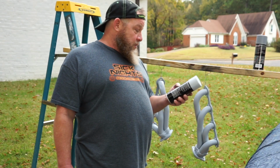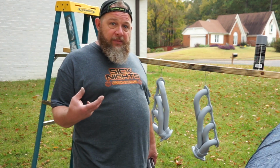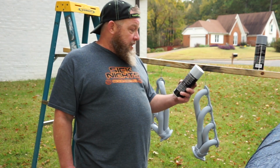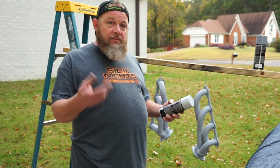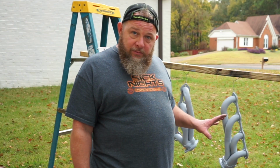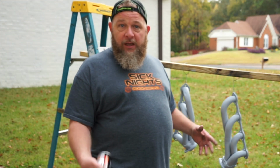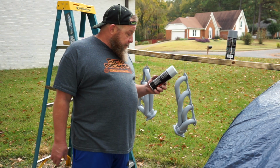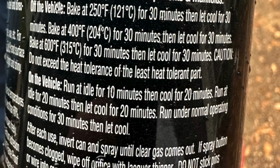So this is a ceramic coating, so you have to shake it really good to get that ceramic mixture mixed into the paint. And then you're supposed to stop and shake it for 10 seconds each minute of use to keep the ceramic mixed up in the paint. Ceramic coating is supposed to be a little bit of a performance benefit. I don't know if it is or not, but this was the stuff they sold at AutoZone, so that's the reason I bought it. Once this dries, you're supposed to cure it by going through these baking processes.